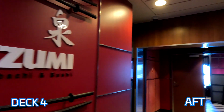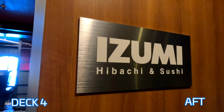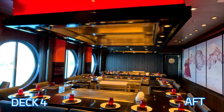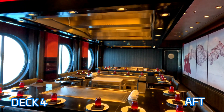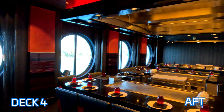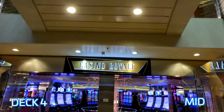Deck 4, all the way in the back, we have Izumi Hibachi. This is the hibachi and sushi. So the traditional Japanese restaurant that makes the food all in front of you. Always one of my personal favorites. I love hibachi. But yeah, here's all the tables for it. Very, very good. It is a pay to eat. It's close to $75 or $80. It is very expensive though.